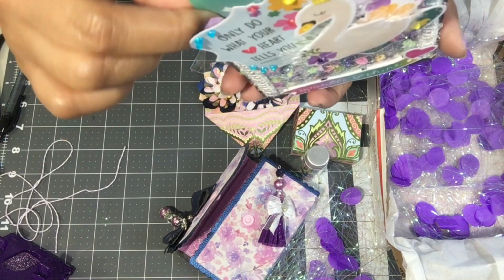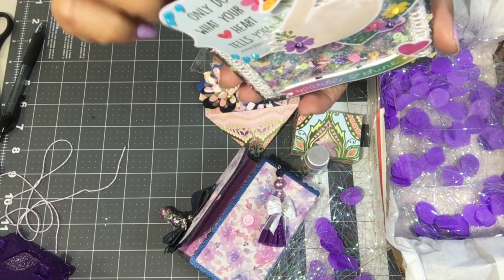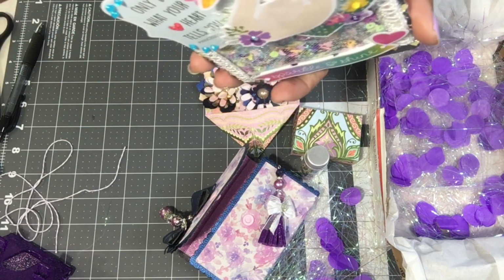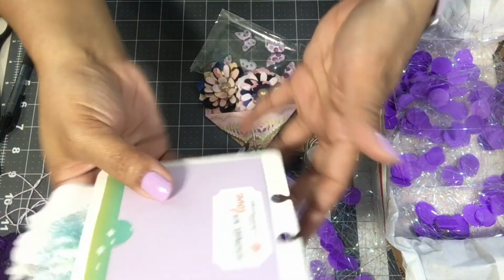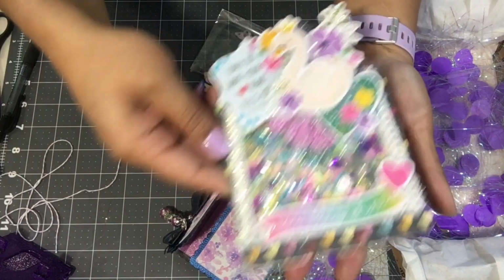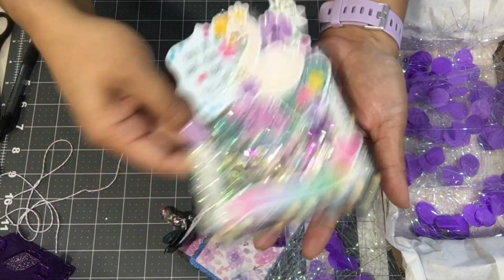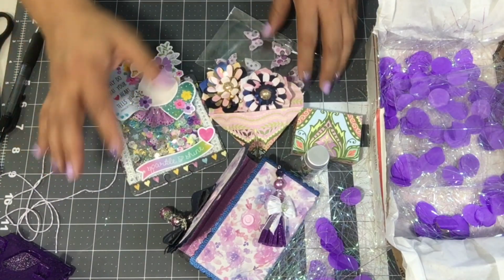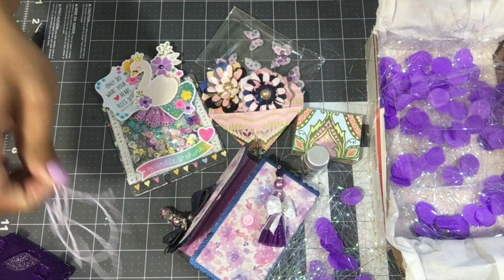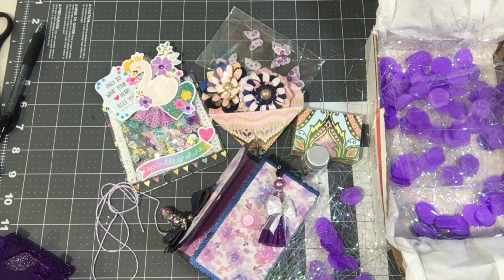Girl, thank you, thank you, thank you. I'll make sure I put all her info down below. I'm trying not to show all her info there. But yes, girl, you are entry number 37. This is so beautiful. I love every single bit of this. Thank you so much, Debbie.